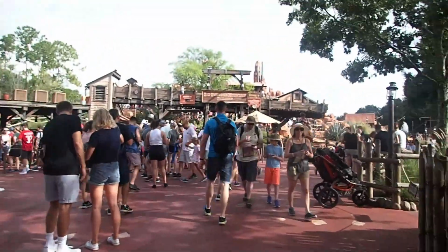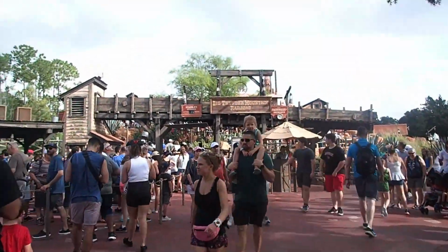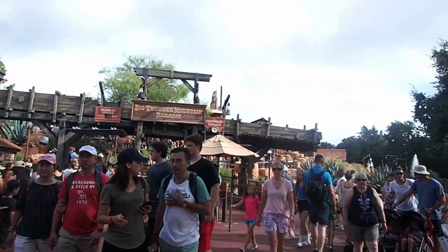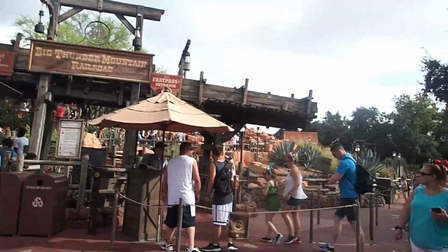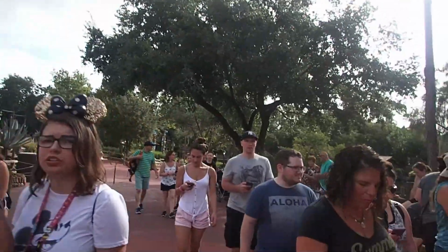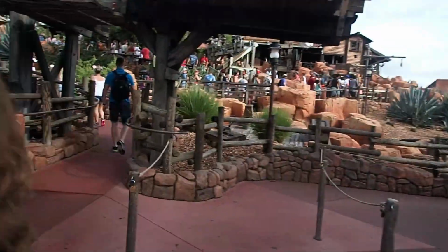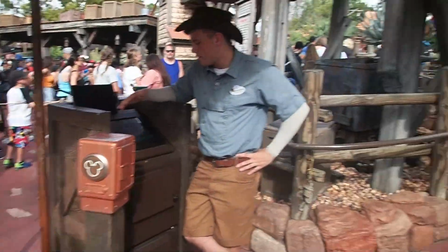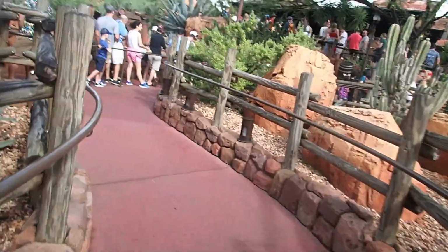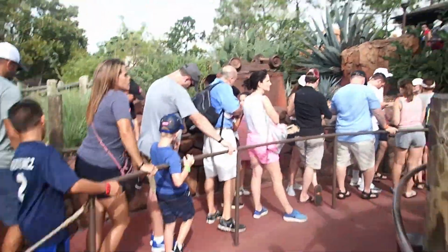Just made it over to Big Thunder, and look at the line, it's a 75-minute wait. Yeah, fast pass. So thank goodness we did manage to get a fast pass, because I do not want to wait in this heat. Let's check in. Hello. Thank you. Let's go. Oh, it beats waiting in this other line.